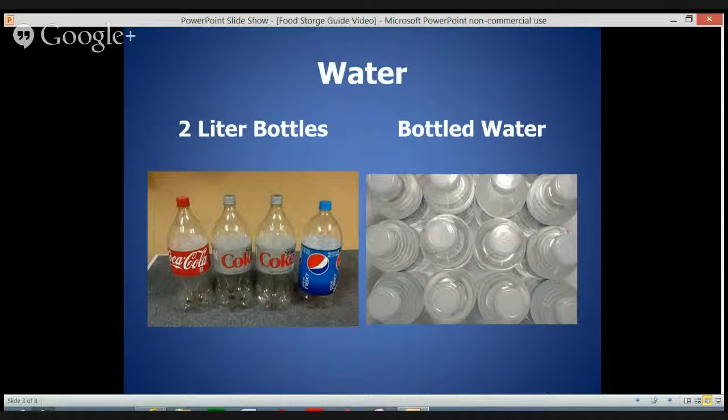Another way to do it is, of course, to stock up on bottled water at the store, especially if you haven't had a lot of time to save water, because it does take time to do the pop bottle method or the soda bottle method. So if you haven't had time to do that, then go out and get some bottled water, at least to get started on storing water. So how much water do you need? I mean, people say water is an essential element, and of course you need it, but how much?